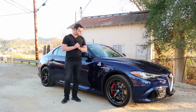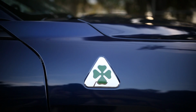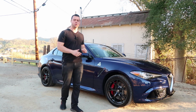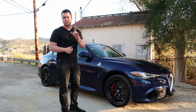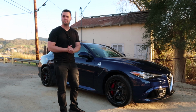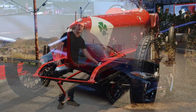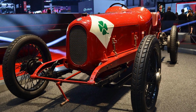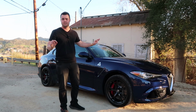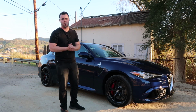But most notably is this four-leaf clover. Why do we have a four-leaf clover on the side of the Quadrifoglio? Well, interestingly enough, the presence of a four-leaf clover on the side of an Alfa dates back to 1923. One of the members of Alfa's original racing team, Ugo Savocchi, decided to paint a four-leaf clover with a square around it on the side of his race car after a string of second-place finishes. He wanted to break up the bad luck and finally finish in first. Now, wearing that Quadrifoglio, he actually took first place at the Targa Florio.